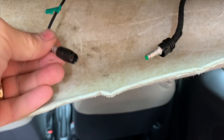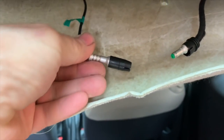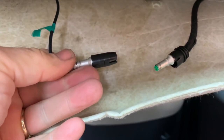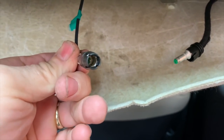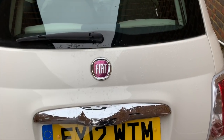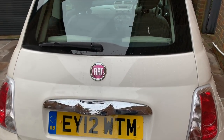Yeah, I was right about this aerial. I've just managed to separate them, so we have got the black end before that black bit was connected to that black bit. So that is the one that I've seen on eBay, so I can go and order that now, and we can take this car somewhere else until the aerial comes.